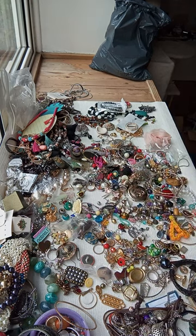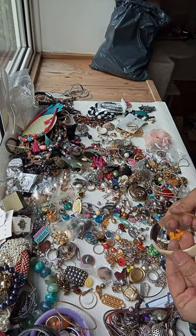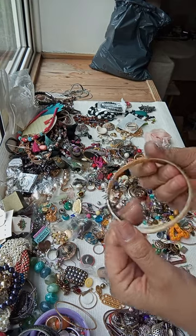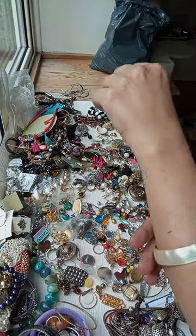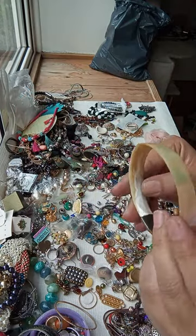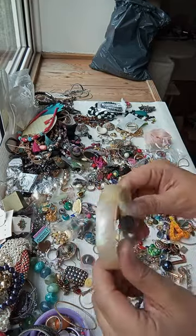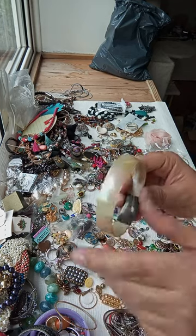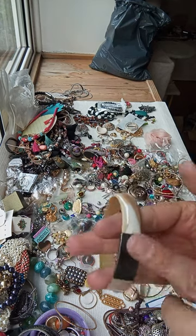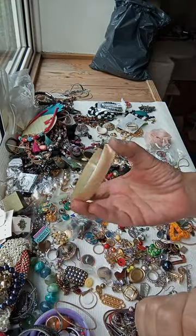Pendants at the top. A broken bracelet. Oh, and this one is, I need to clear this. It's a bangle. It is shell. I think it's shell. Oh, this is very unusual. I need to clean this to see if it turns silver. Oh, I like this. This is really unusual. That's an unusual piece.